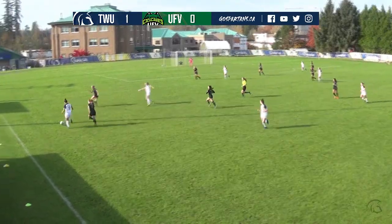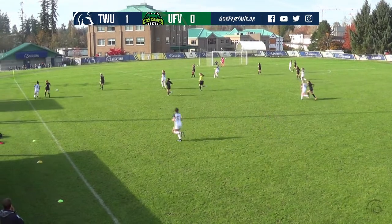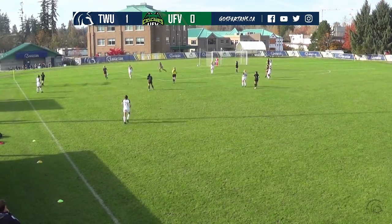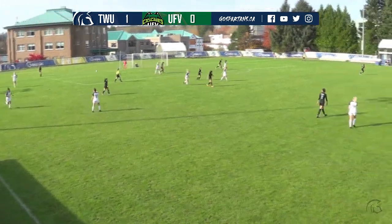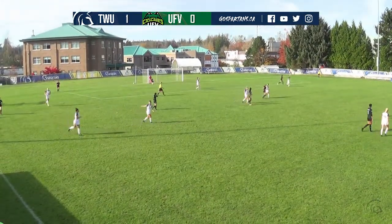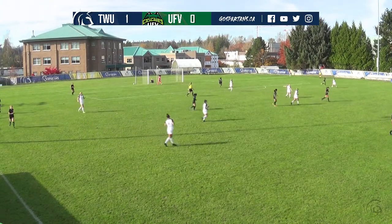Here's Coy. Coy on a bit of a run here on the left side. No Spartans there to retrieve it, and instead the Cascades play it for Sandu. It's offside there.